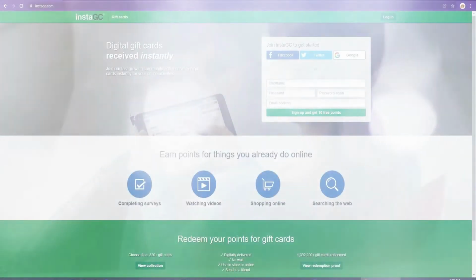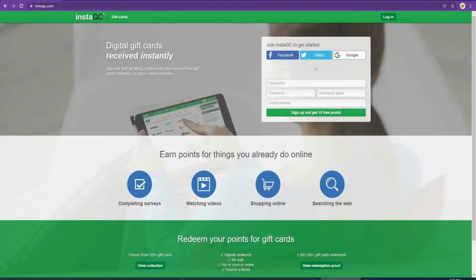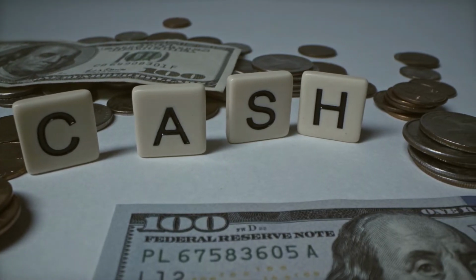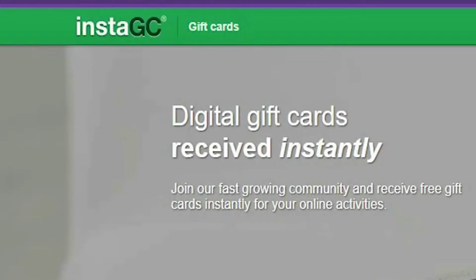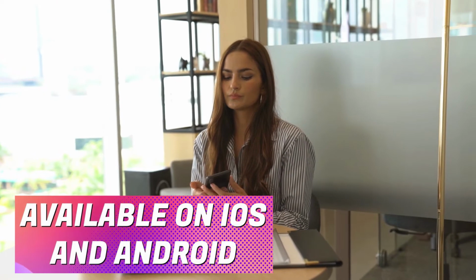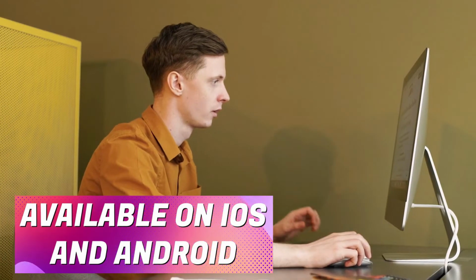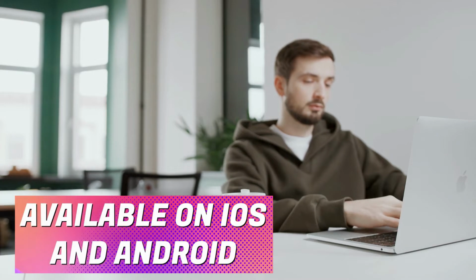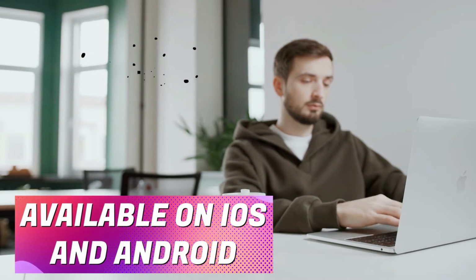I want you to go to a website called instagc.com, where you can just download the app on your phone and then make money as quickly as counting to 23. Because this app is widely accessible on both mobile device, software, and operating systems, you may use it on any phone that you have access to. Moreover, it makes no difference whether it runs on iOS or Android devices, since it will function flawlessly.